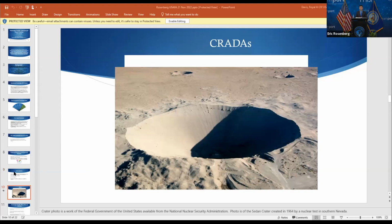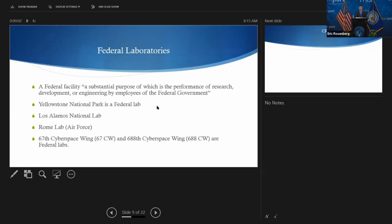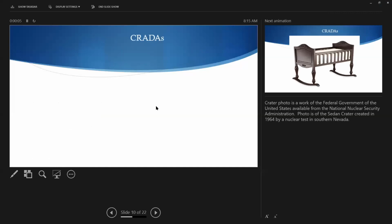Can we actually play it just so the animation works? Okay, it's working now. Yeah, okay.